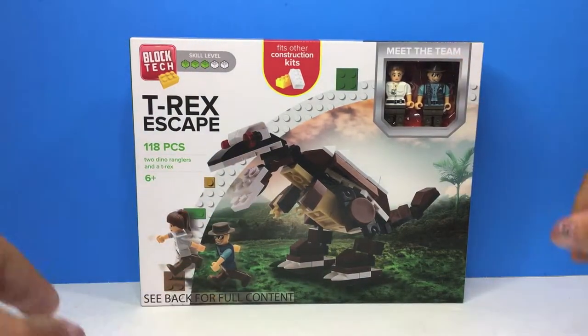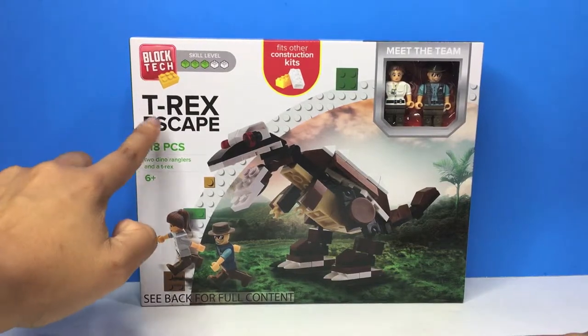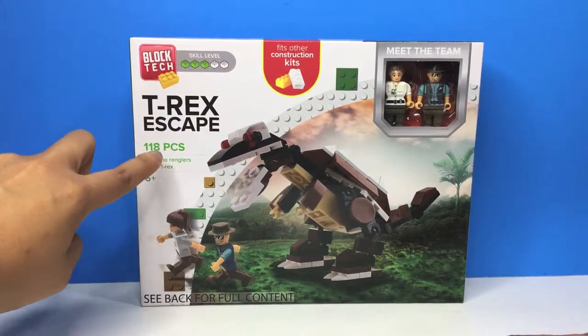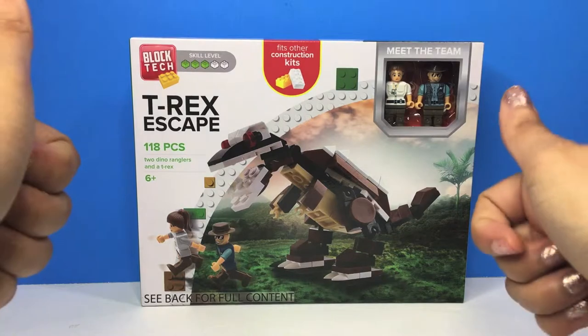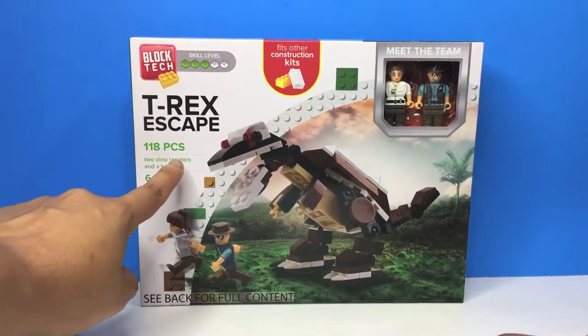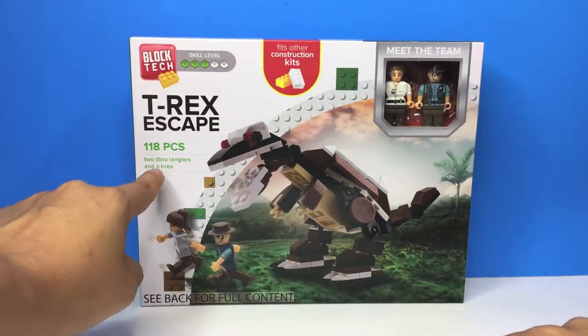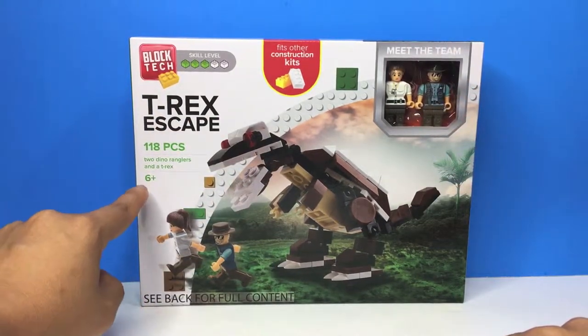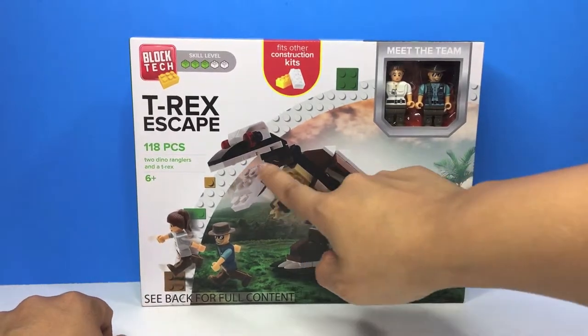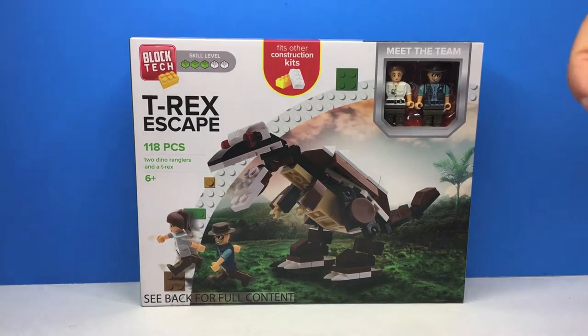Toy fans, look what we have today. We have a Block Tech T-Rex Escape. This is so exciting. Wow, this has 118 pieces. That is insane. We also have two Dino Wranglers and a T-Rex. The T-Rex is here. Whoa, that's gonna be so cool.